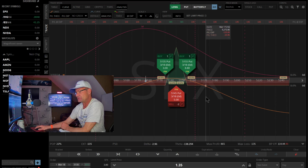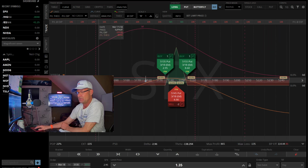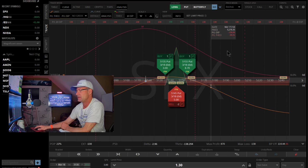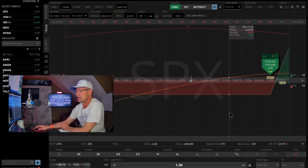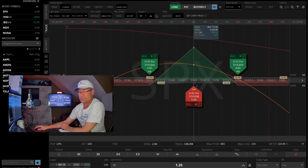And again, the metrics are sort of compelling in a lot of ways. You can see that I'm putting up about $114 of buying power. You add in your commissions, and I'm risking maybe $130, $140 there. You can see that total risk of about $140 to the downside. But if we were to land inside of this butterfly, anywhere in here, obviously if you pinned it right at the top of the profit tent, you can make almost $800 back. So you're risking $140 to make $800.